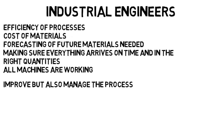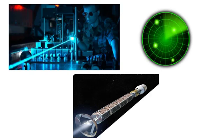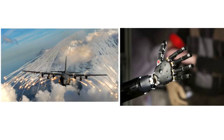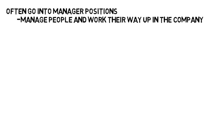Also note, industrial engineers don't really do the design work. If you want to make lasers, design radar tracking systems, design spacecraft that can travel faster, design military aircraft, build synthetic body parts, and so on, industrial engineering probably is not the best for you. Industrial engineers eventually often go into manager positions where they manage people and work their way up in the company, rather than stay and continue optimizing and overseeing types of processes, but of course that is up to you.